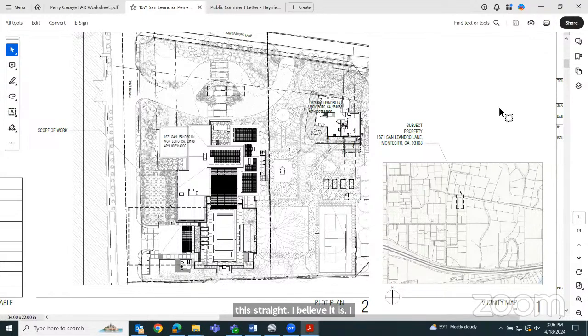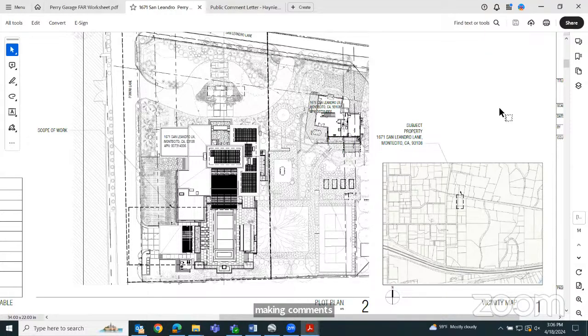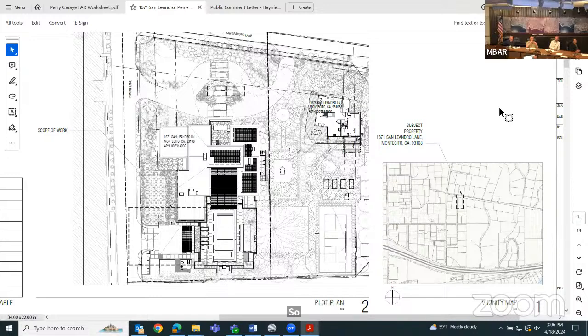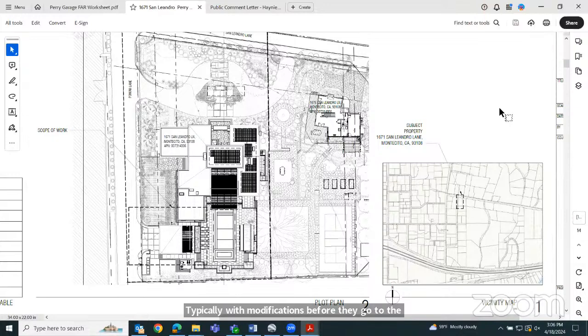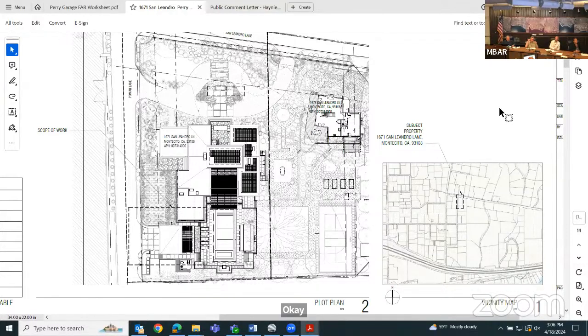I believe you are making comments only. Yeah, I'm sorry, I can't remember. I'll try and reach out to Kathleen and see if she's available. Typically with modifications before they go to the Planning Commission, we do have the BAR make preliminary action. Okay. Thank you, David. Then I have one more question though, please.